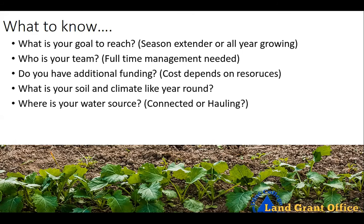Where is your water source? Is it connected or are you hauling water? I think that's one of the main components about greenhouses. Although it's very beneficial to be growing in a small compacted space, water usage is going to be more or less higher, depending, like I said, on the type of plant you have, the type of soil you have, and also the amount of time management that you're going to be putting throughout the whole thing. And it can get really technical, using mechanisms like computerized water scheduling, or you can do it by hand.